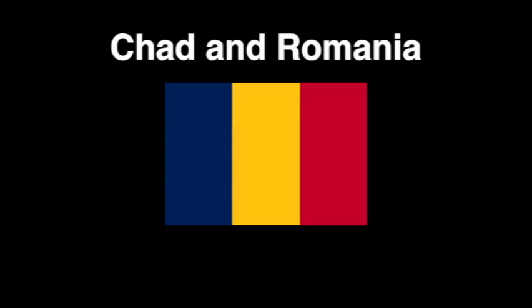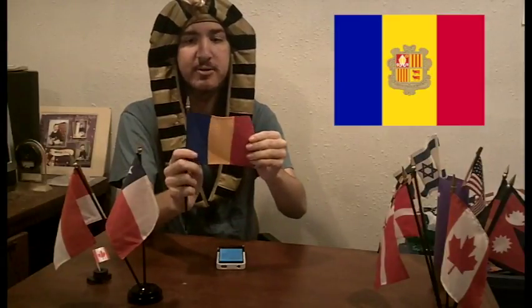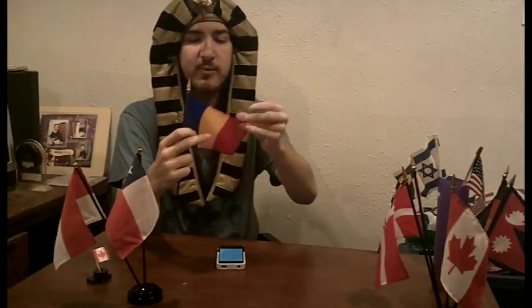Let's look at 3 examples of countries that have the exact same flag. First, Chad and Romania. Chad and Romania, and also Andorra, have a tricolor flag pattern of blue, yellow, and red. However, there is a difference. Chad's blue is about half a shade darker than Romania's blue. So, okay, yes there is a difference, so moving on. Kidding, of course.